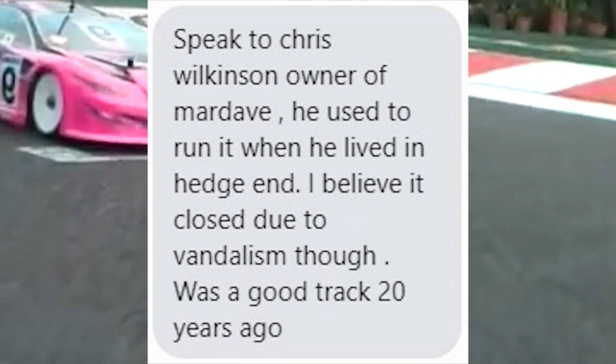That was until I managed to dig up some information on the club that once ran the track. So I reached out on their Facebook page, not knowing if it was the right club, if anyone was actually going to answer, if anyone was even looking at the page anymore. It was quite an old page. But sure enough, after a few hours, I did actually get a reply. But all the reply said was, "Talk to Chris Wilkinson."